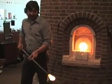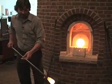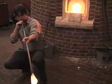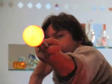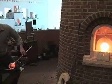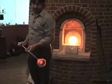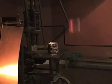Okay, so I've got some hot glass here, and I'm going to trap a little bit of my breath inside and create what's called a parison. And it just expands the glass and makes it hollow. So here is a piece of blown glass. A number of things could have been done to make it longer. You could spin it and swing it. It'll stretch out the piece of glass.